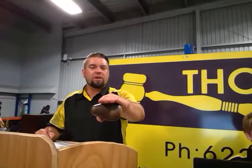Lot 295, an electric forklift charger, previously used for an electric Crown forklift. It's got three phase, with four prongs on that three phase plug. 15 on the net. 15, 20 now. 20 and a 20 and a 20 now. At $20 on the net.